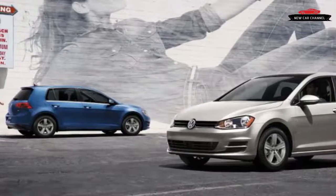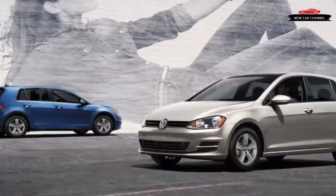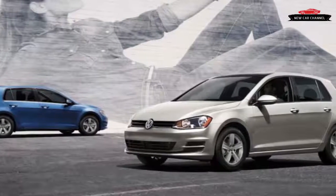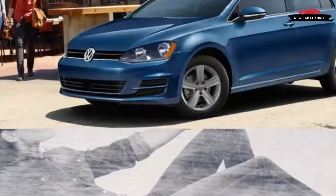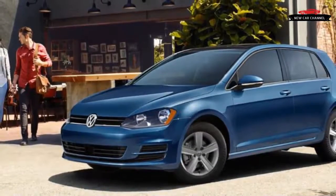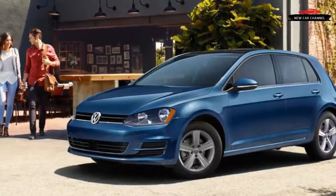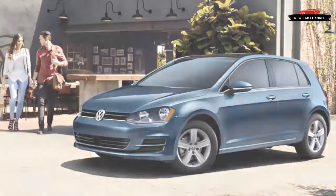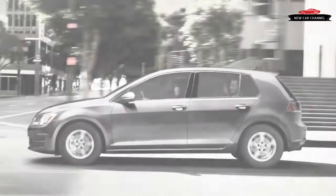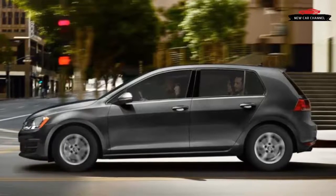The Golf TSI isn't exceptionally quick, but it is utterly satisfying to drive, not surprising given that it has shed considerable weight compared with the preceding generation, which was discontinued after the 2014 model year. The new MQB platform that launched with the Golf's overhaul for 2015 sports a strut-type front suspension and a multi-link rear layout. It's reassuringly firm, and the Golf is a willing partner even on challenging roads.